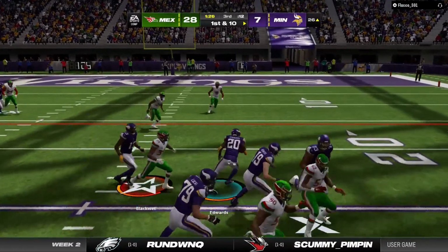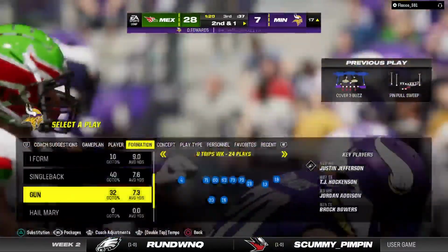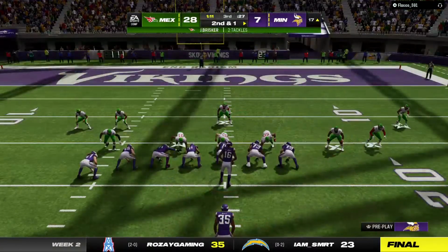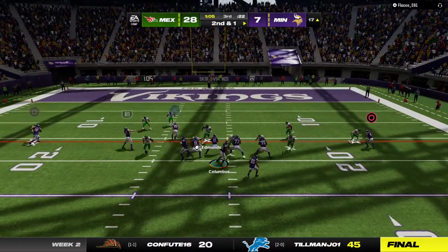From the gun, he'll hand this off. And this will leave him a yard short. Nice pickup of 9 yards on 1st down. Not too many offenses want to turn down long drives, but when you're down what they are, they've got to pay it off with some points. 79 Broncos. 2nd and 1.